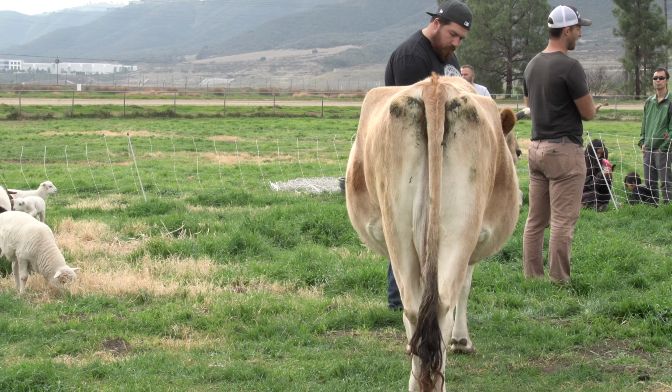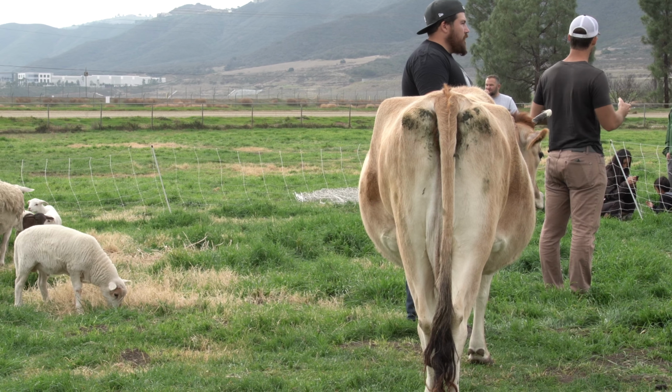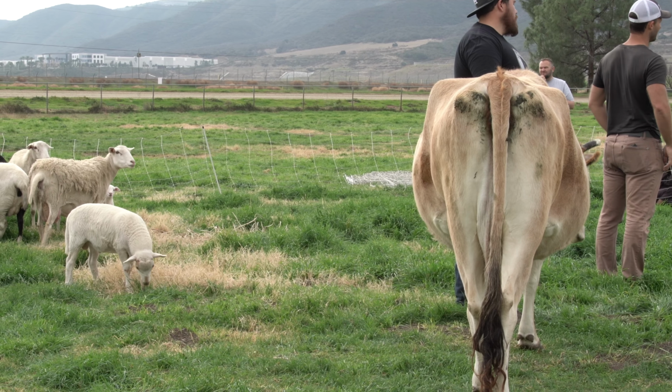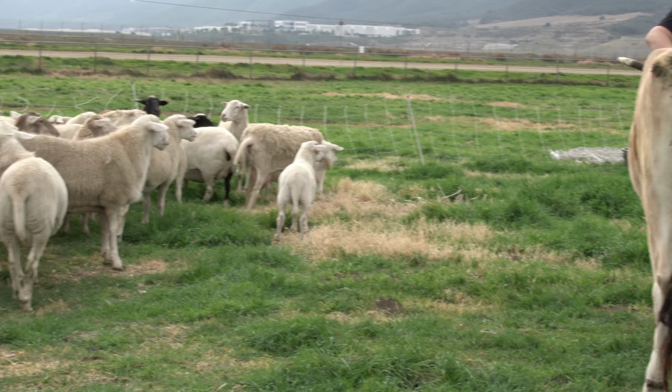We'll take the males for harvest if we need them or if we want them. Other than that, it's basically a hands-off thing. We don't pull the lambs. We don't stay up all night with them. These moms know what to do. They're healthy, they're active, they're out here exercising all the time. It's a really, really easy program. And I think that speaks volumes.